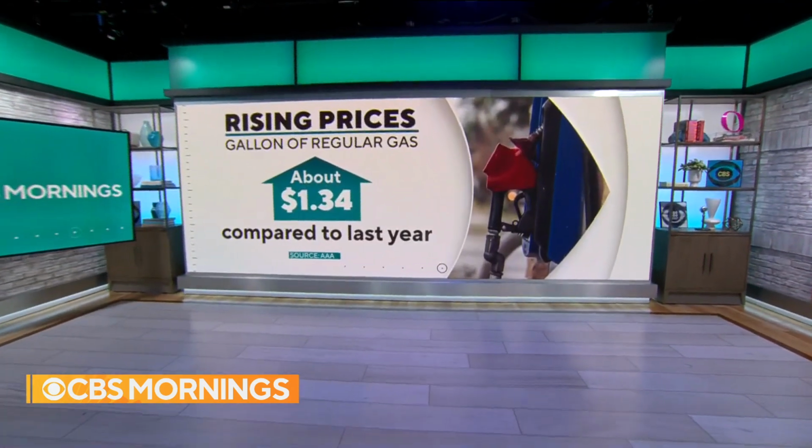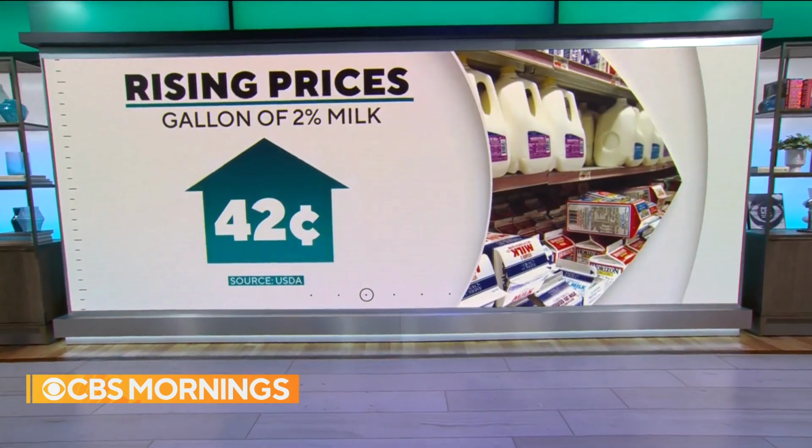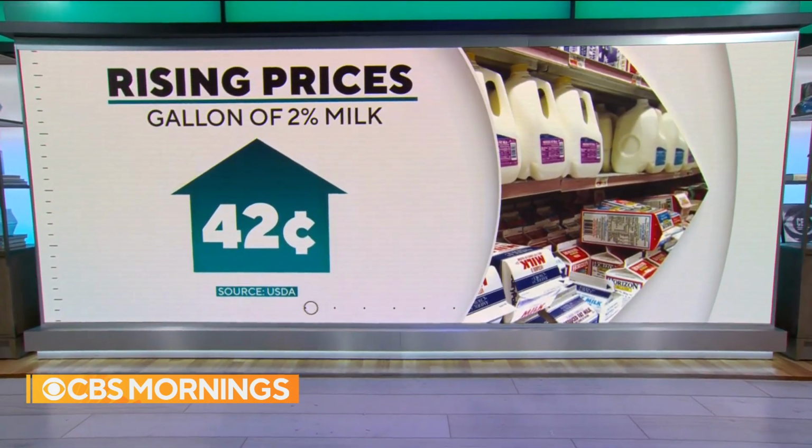Chances are your wallet's just a little lighter these days with prices continuing to skyrocket. Compared to this time last year, Americans are paying on average nearly $1.40 more for a gallon of regular gas. That's one way you can tell. The cost of a gallon of 2% milk, that's up 42 cents from a year ago.